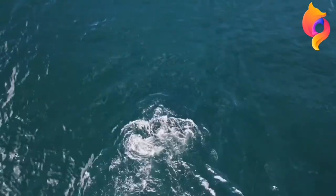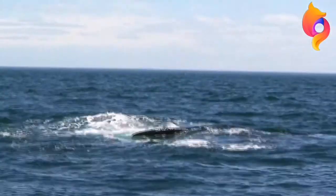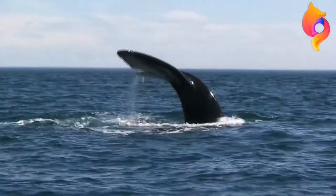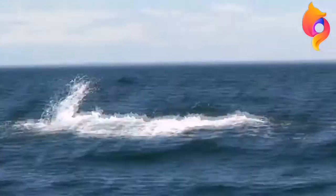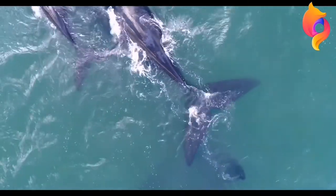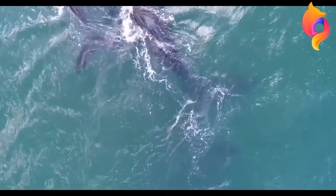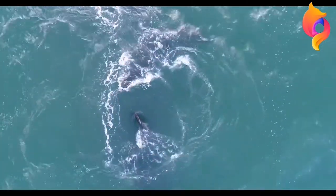Whales are usually black, gray, black and white, or white. Some types are bluish gray. A whale's skin is smooth. A thick layer of fat, called blubber, beneath the skin, protects the animal from cold water.